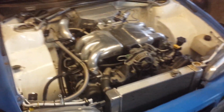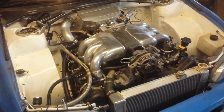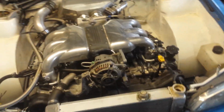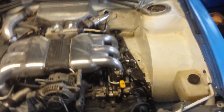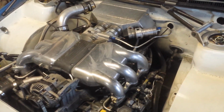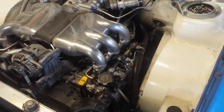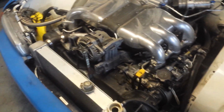The car hasn't been driven since October right now. This engine's still fairly fresh. I just got it in last year. It's not an engine that very many people build due to all the problems and all the kind of custom fabrication you have to do to get it working. Still a long way from being done.